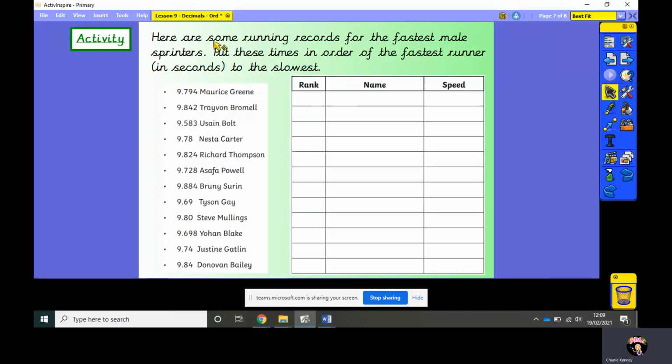So this is your job today. I've got some running records for you for the fastest male sprinters. Now, they're not in order because I messed up, really. So you need to put them in order for me from the fastest runner to the slowest runner. So I'm hoping that you'll say the first person, the quickest person, what their name is, and then what their time is, because you've got this here, all the way down to the slowest person, and then you write their name in here, and then what time they got.